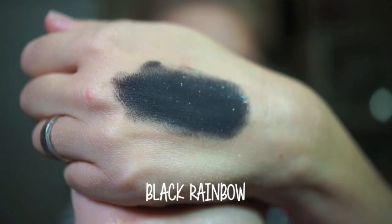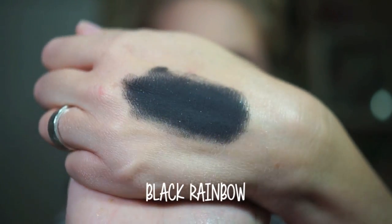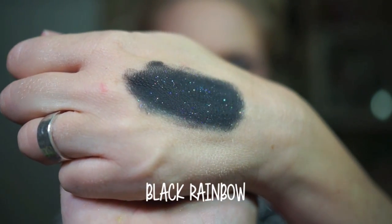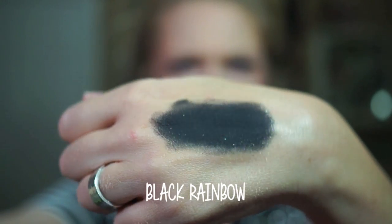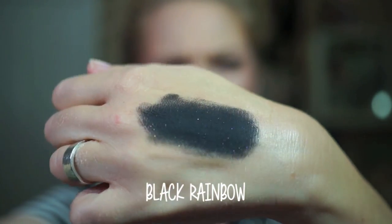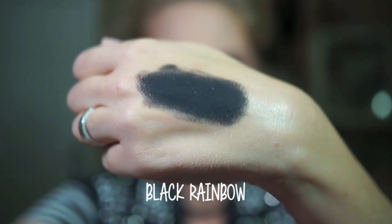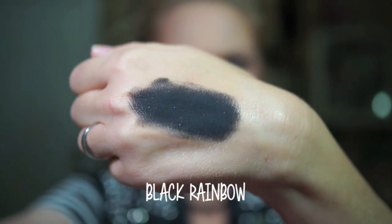And then the last shade in the palette is Black Rainbow, and I cannot wait to use this. It is a very smoky, highly pigmented black, but it's called Rainbow because it has shimmery sparkles in it that are rainbow. I almost said rainbow emitting. I don't think that's a real thing, but the shimmers are all sorts of different rainbow colors. Love it all. So thrilled to have this in my collection.